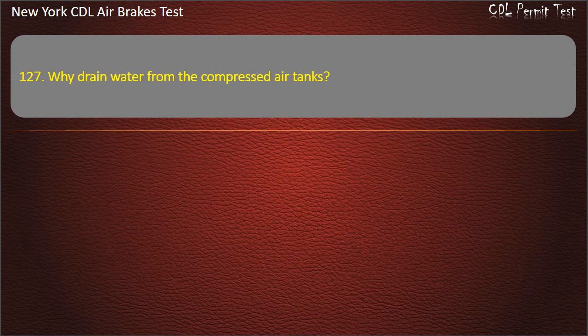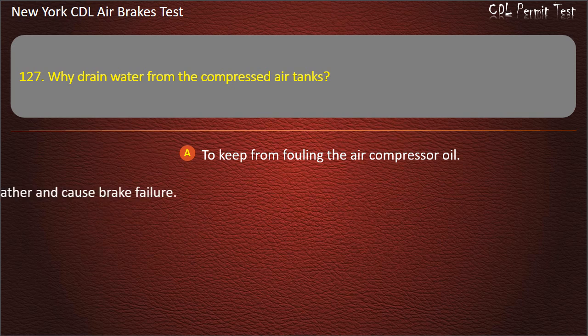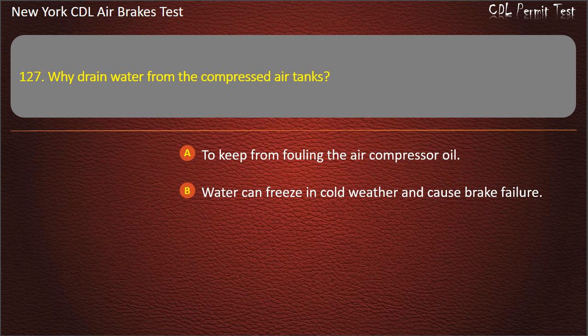Question 127. Why drain water from the compressed air tanks? To keep from fouling the air compressor oil. Water can freeze in cold weather and cause brake failure. The low boiling point of water reduces braking power. Answer. Water can freeze in cold weather and cause brake failure.